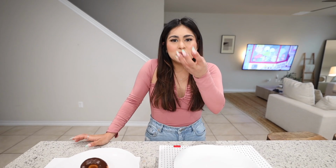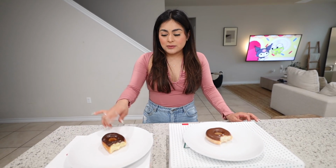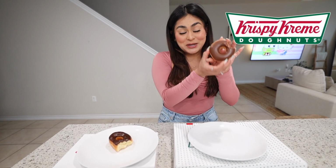Now try this one. I feel like those are so airy, just melts in your mouth. Yeah, I know what you're talking about. Exactly. But low-key, I like this chocolate better than this chocolate. That's what I was thinking at the beginning. I was like, I really like this chocolate icing, but then I tried this one. And for me, this one tasted like more real chocolate, not so artificial. So I'm gonna have to say, guys, for me personally, again, Krispy Kreme is the winner.